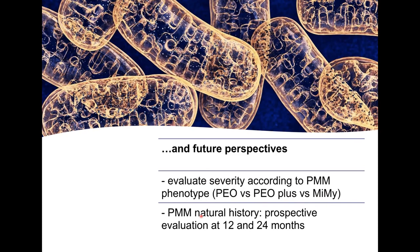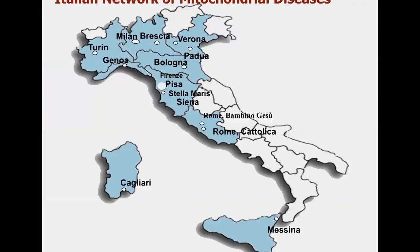We are ready to have most of the data at 12 months, and the plan is to keep collecting prospectively the data up to 24 months minimum in these 118 patients.